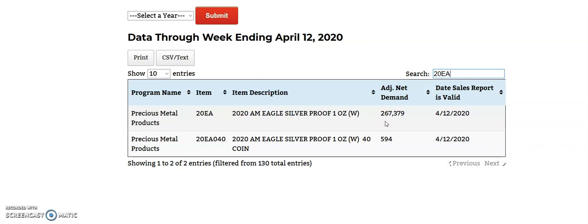I know that's a big range, but with it having 267,000 right now, you just don't know how many people who want this coin already bought it. So I know the 2016 had around 600,000 of those coins sold. And we also don't know how many of these coins they already produced. They could have produced a lot of these expecting a high demand.